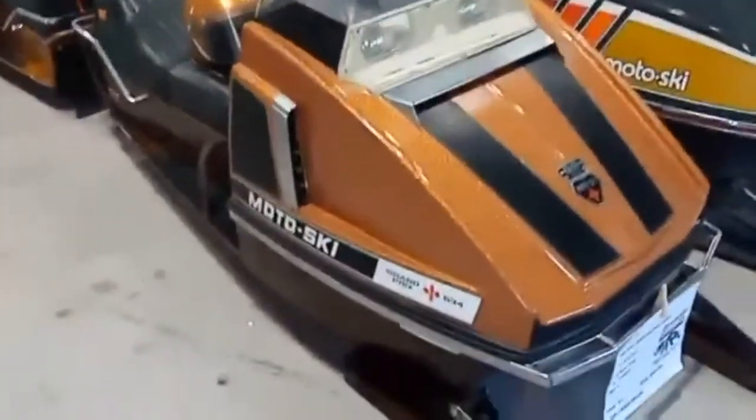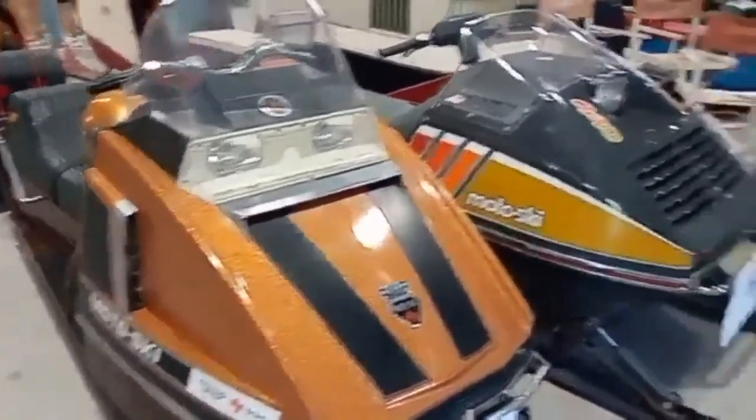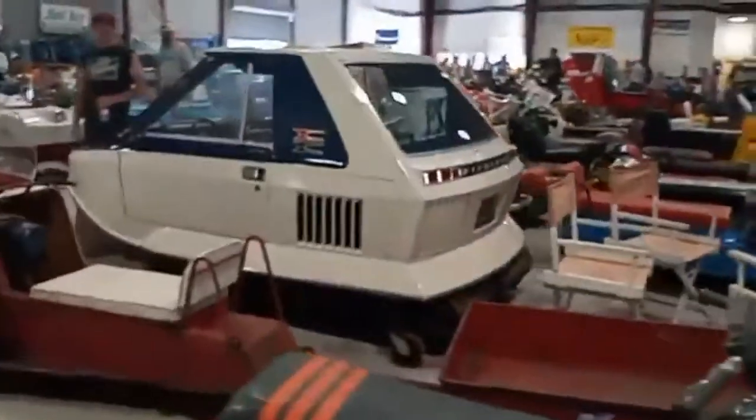Another motor ski. This is a 71 Grand Prix 634. And I wanted to get a closer look at that Evinrude two-seater. They're side by side.